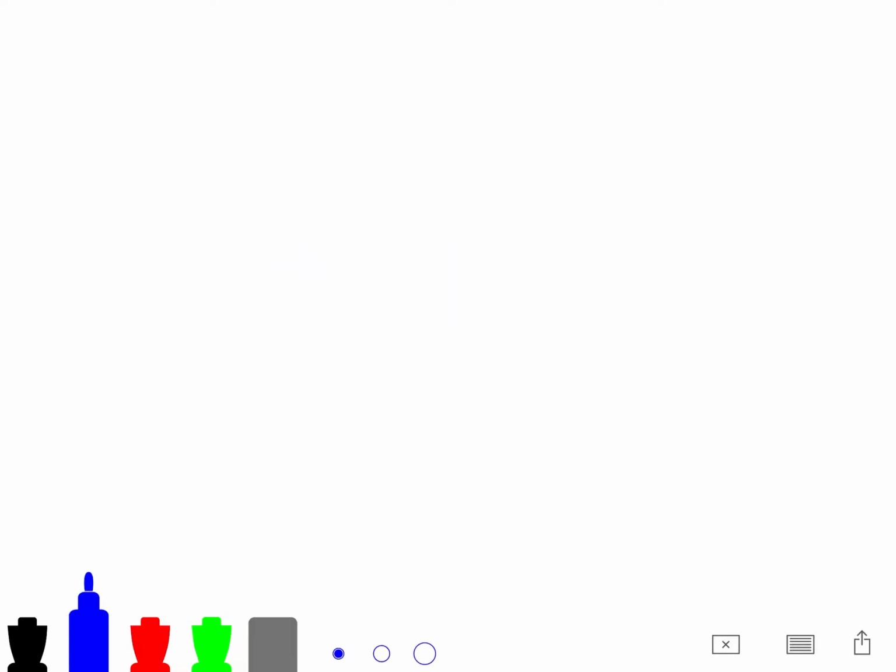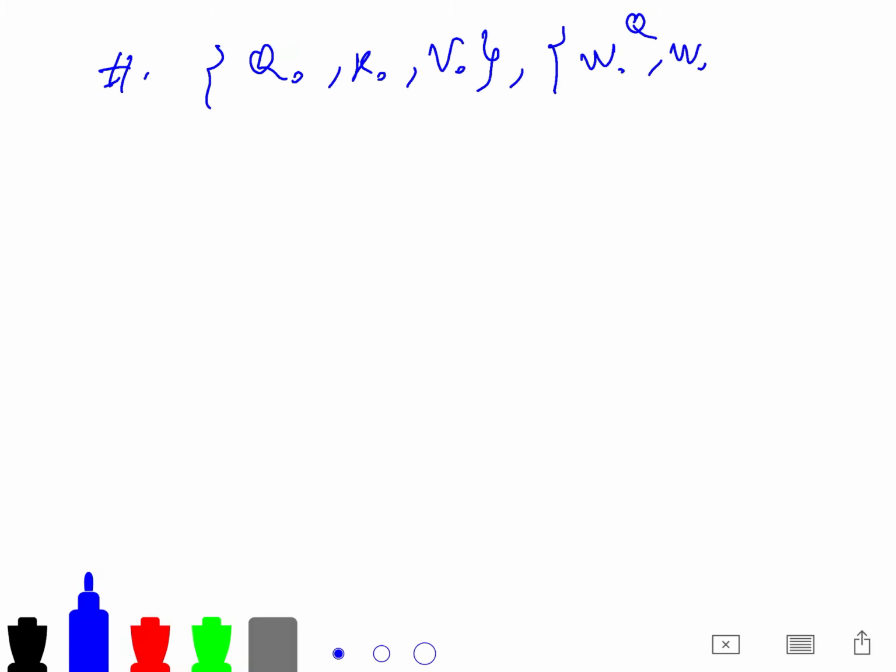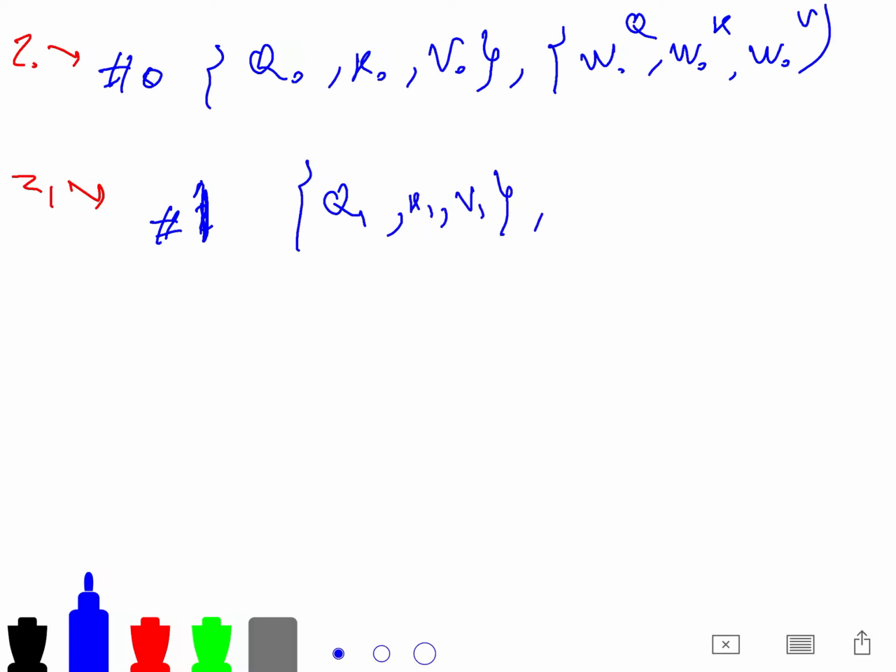As I said, in multi-headed attention, for example, in attention head 0, you have Q0 and keys and values, and the corresponding matrices are W0Q, W0K, W0V. So it gives you Z0. But Z1 could be the same thing, for attention head 1, because we started with 0. Attention head 1 is just Q1, K1, V1, and the corresponding matrices, which are W1 query, W1 key, W1 value. So it gives you Z1.